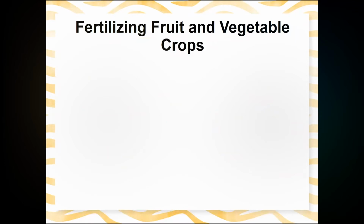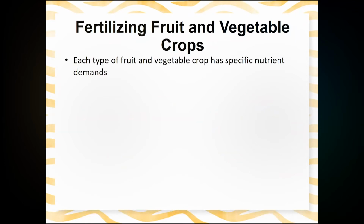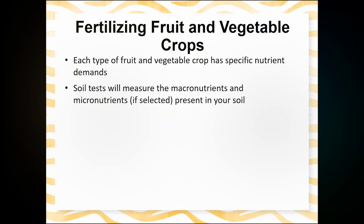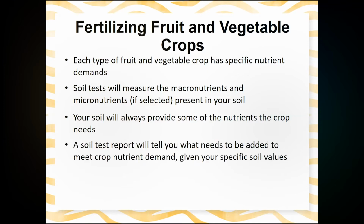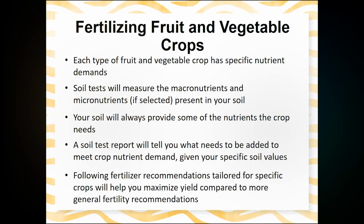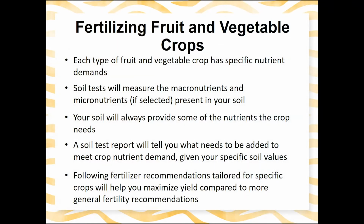When fertilizing fruit and vegetable crops, it's important to consider that each type of vegetable crop or fruit crop has specific nutrient demands. Soil tests will measure the macronutrients and micronutrients present in your soil. Your soil will always provide some of the nutrients the crop needs. A soil test report will tell you what needs to be added to meet crop nutrient demand given the specific values found in your soil. Following fertilizer recommendations tailored for specific crops will help you maximize yield compared to more general fertility recommendations.